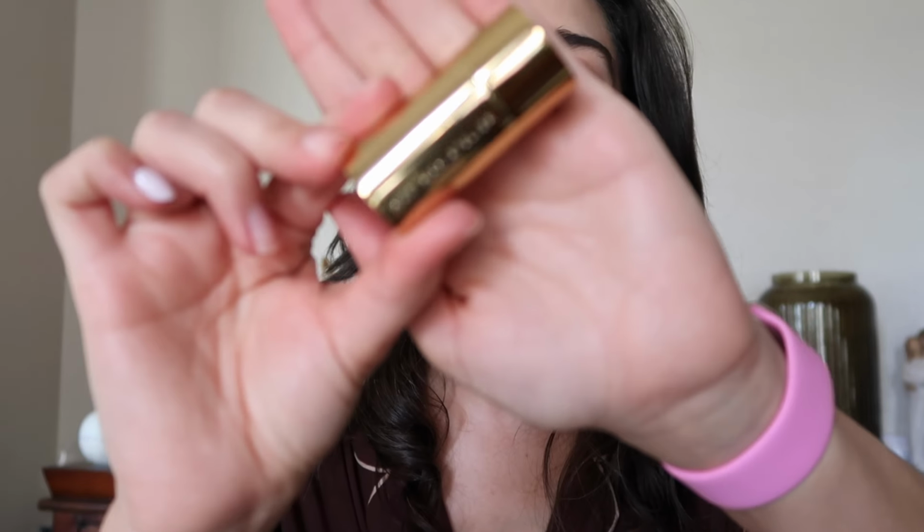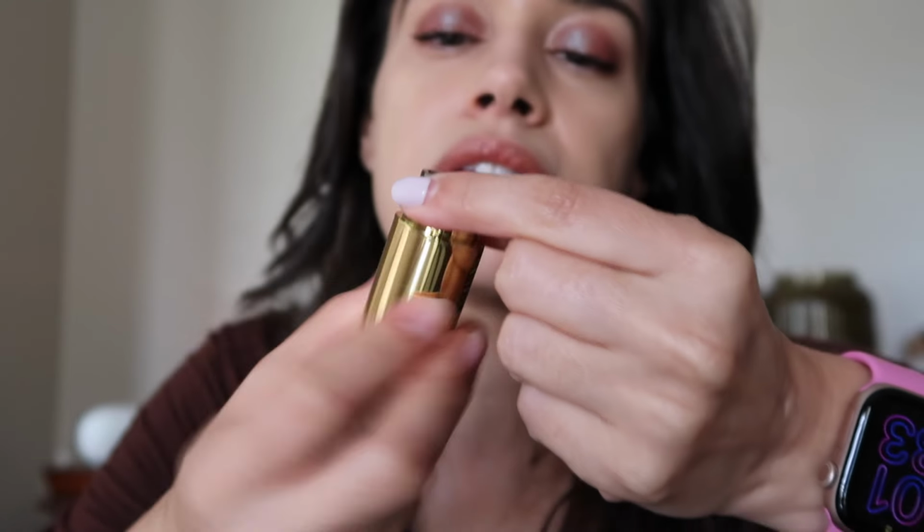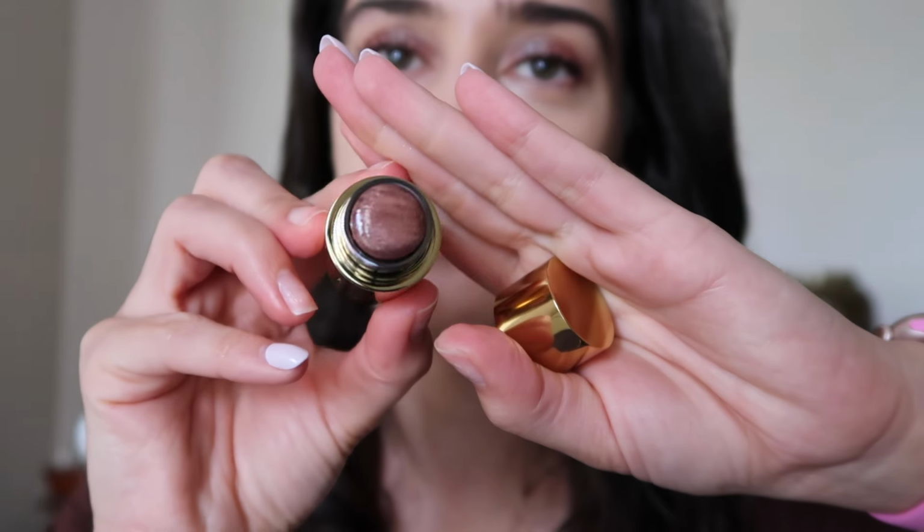And then I did use the Westman Atelier concealer on both sides of my face. For my lips, I used the Westman Atelier lipstick in Brûlée. This is a little miniature version, but this is what I have on my lips. This is the color. So you can use these. These are a highlighting stick, but I use them on my lips as well, and they're great, very moisturizing.